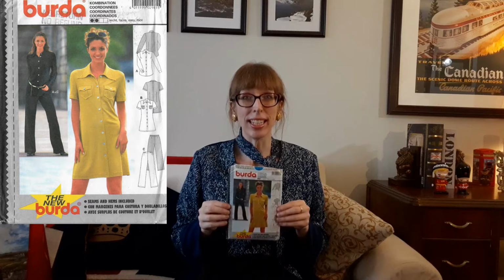You may remember this pattern from my pattern haul from the Lucan Optimus thrift shop video. The link to that video is right here at the top of the screen. This is a fitted coordinates pattern that includes a top, dress, and pants. The blouse has front and back darts, long sleeves, and a buttoned front. The pants have an elastic waist with a flat front. The dress has short sleeves, pockets at the bust, and is above knee length. This is one of the new Berta patterns where the seam and hem allowances are included.